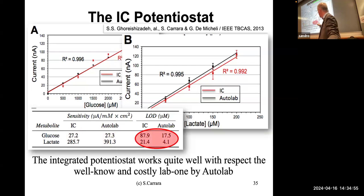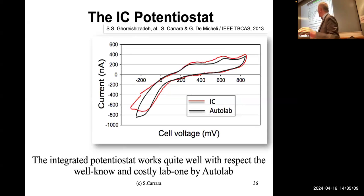By the way, it is sufficient for the application because the limit of detection is in micromolar. Both lactate and glucose in humans are in the millimolar range. So not a big deal for application to wearable or to implantable. We have also done voltage scan and cyclic voltammetry. This is the detection of another very well-known anti-cancer compound, the etoposide.